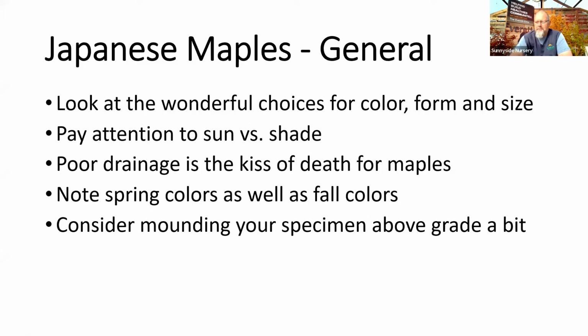So if we kind of look at some general stuff on maples, we'll show a lot of pictures here, some specific ones. But again, there's a maple for every spot in the yard, whether it's sun, whether it's shade, whether it's half and half, what color you want, what form you want: weeping, upright, or round. There really is a maple for every spot in the garden.